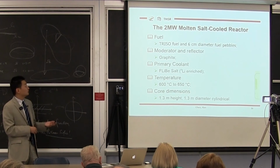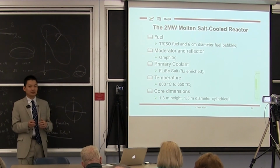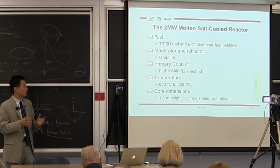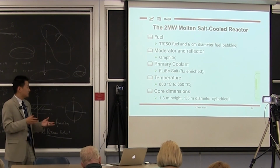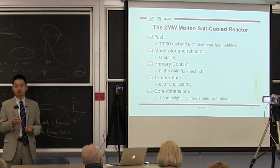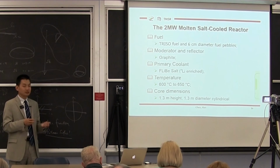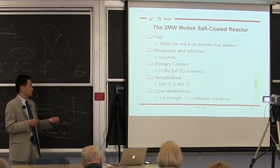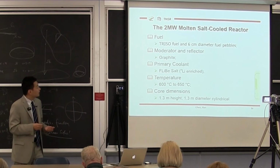The temperature we're going to run the reactor is between 600 and 650, and there are arguments among ourselves about what is the ideal temperature. Of course, we like to have high temperature to improve the efficiency, but there's a limitation on the material, how high we can go. So currently, we think 600 to 650 is acceptable in terms of safety.